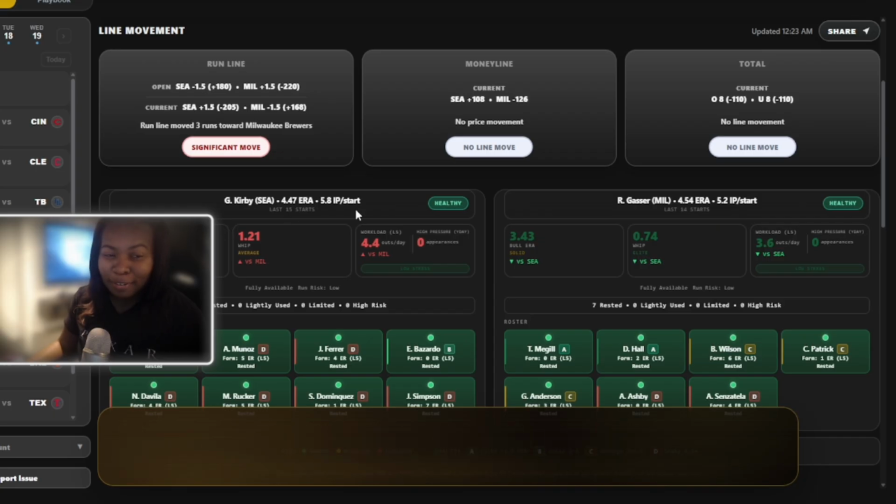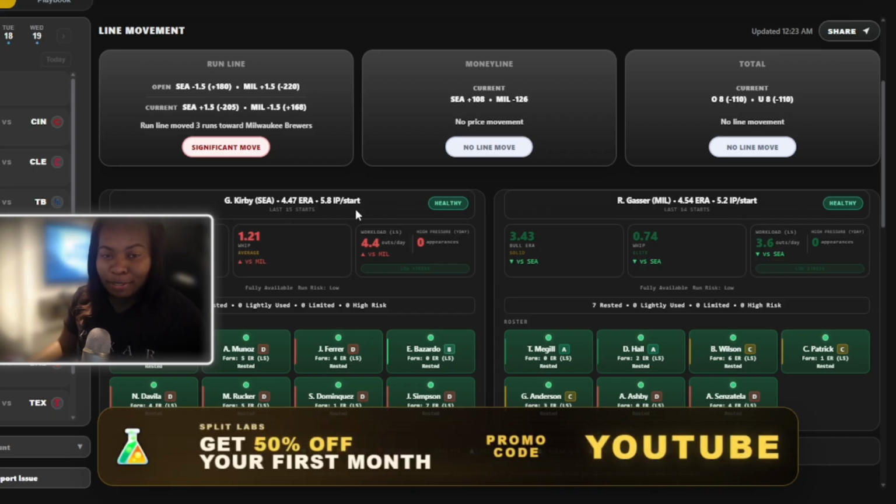I'm also not going to tell you to take the Mariners first 5. I'm just going to go with my gut here again, go off of the line movement, and say somehow, some way, I think George Kirby does the bulk of the work here, and we keep this game close enough, or out of reach enough, that this bullpen doesn't completely blow it for us.